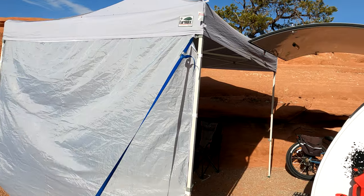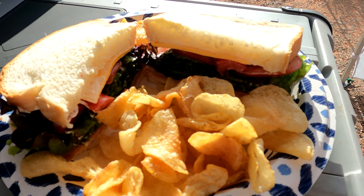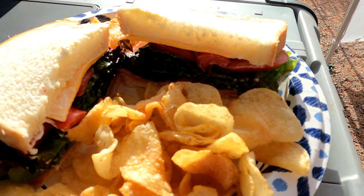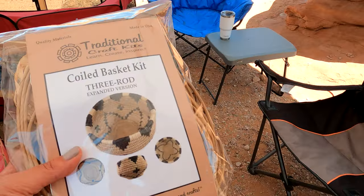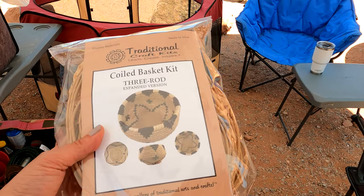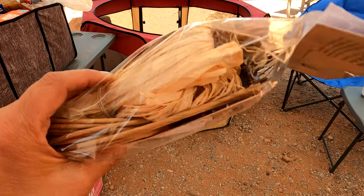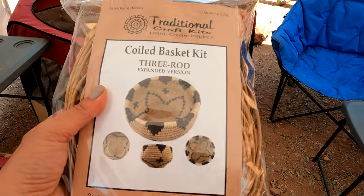We just came back to our campsite and we're ready for a break. So after an exhausting day, this ham and cheese sandwich looks pretty good. In the Arches National Park gift shop, they had this little basket kit that Fred bought for me for $30. I'm gonna sit here this afternoon and relax and see if I can figure out how to make a basket like the Indians did.